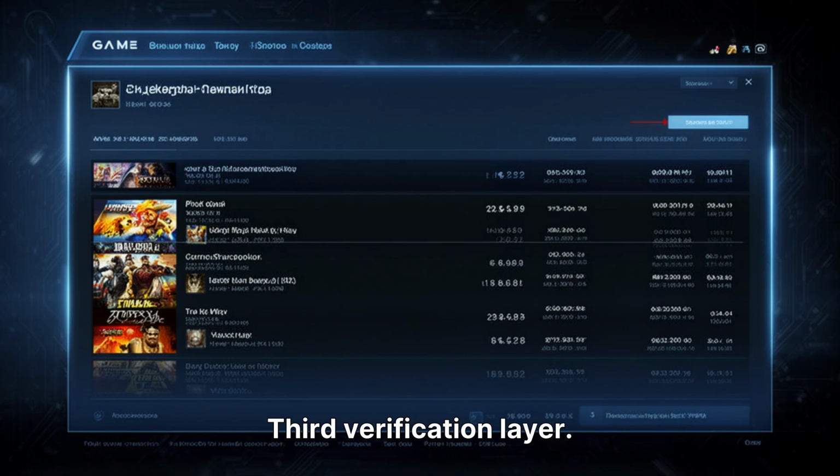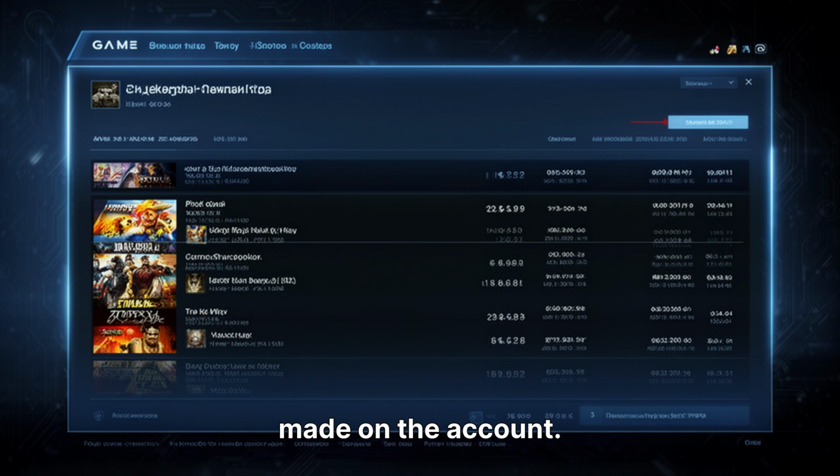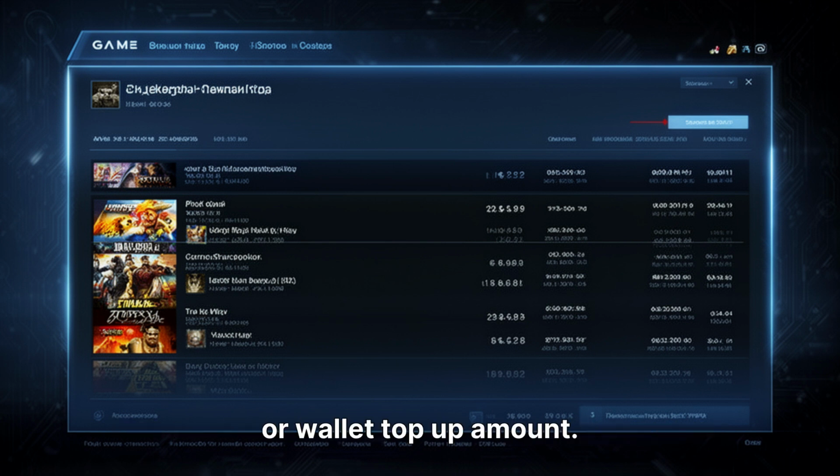Third verification layer, transaction history. This is one of the strongest proofs. Sony may ask for the last purchase made on the account. This can include game name, subscription type, or wallet top-up amount.